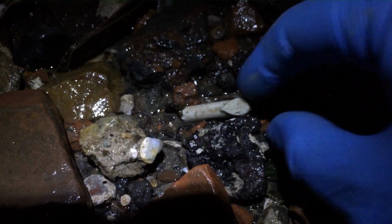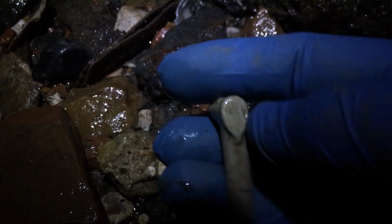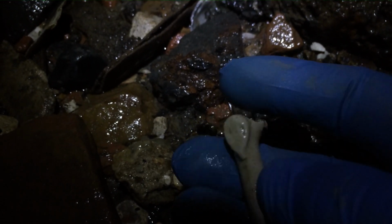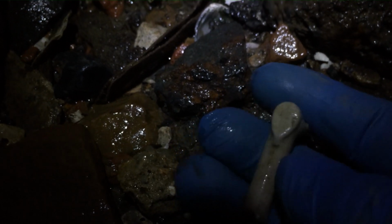Just here, there's a lovely little pipe stem and heel. Lovely heart shape, but sadly no mark. But that's probably an early one. I think that's probably 17th century. It's lovely, but I'm going to leave that one there and try and find a whole one later.